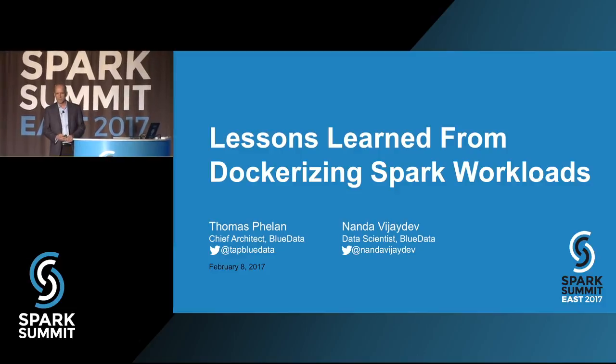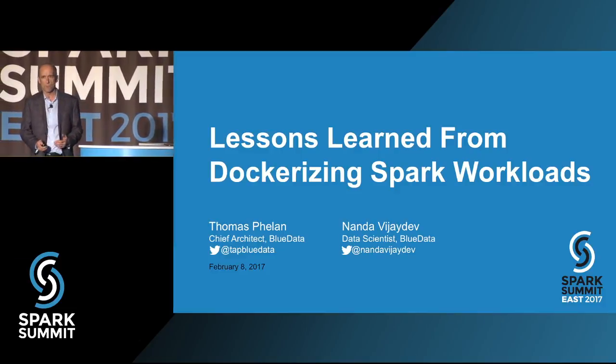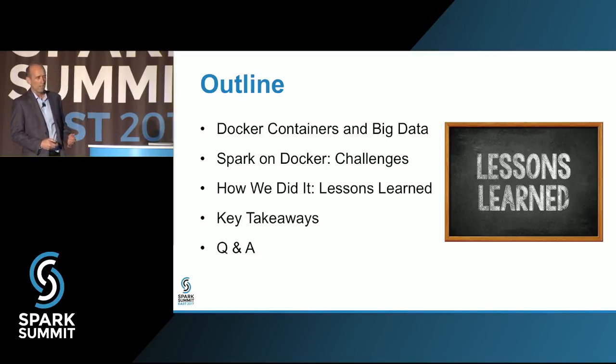I'm the chief architect and co-founder of BlueData, and I'm accompanied today for this session by Nanda Vijayadev, one of our data scientists. And I'll be talking about the lessons that we have learned in our journey of moving the Spark infrastructure into Docker containers. So let's begin. We got a lot to cover today.